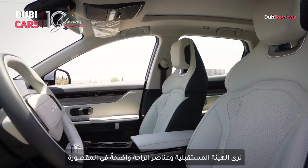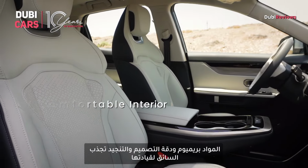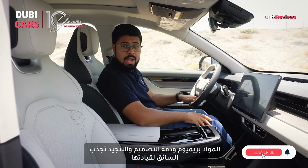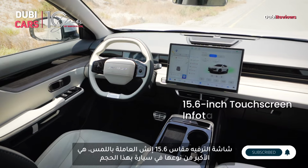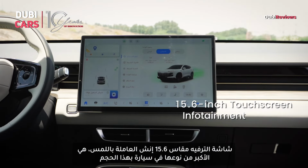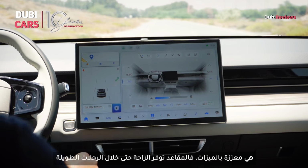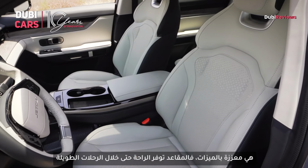The interior displays futuristic elegance and comfort. The premium materials and well-crafted surfaces create an inviting atmosphere that immediately puts you at ease. The massive 15.6-inch touchscreen is one of the largest we've seen in a car of this size, and it is packed with features. The ergonomic seats ensure absolute comfort even on the longest of drives.